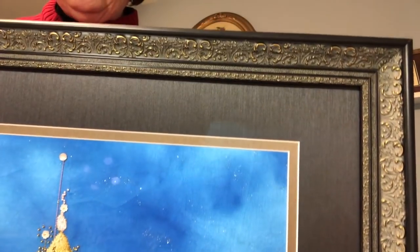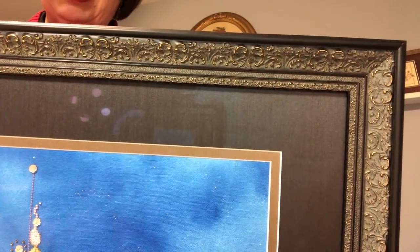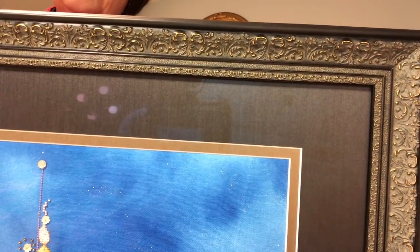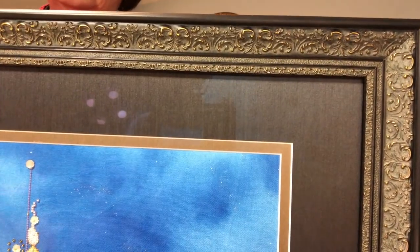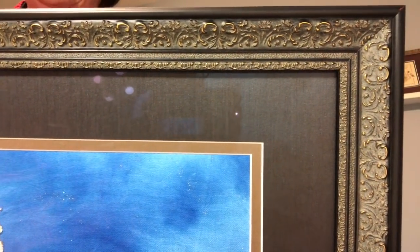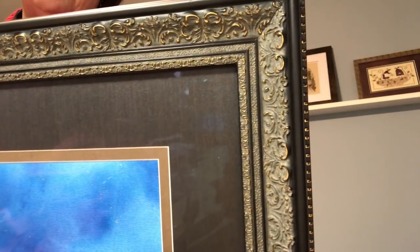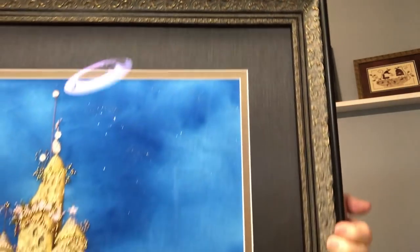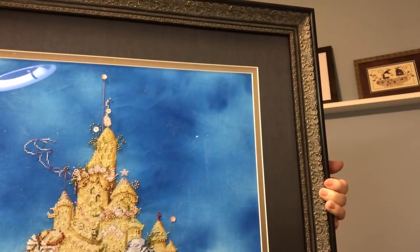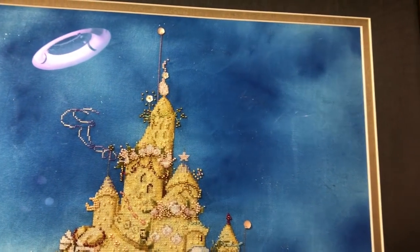This is a beautiful frame. As you can see, it's a dark charcoal to black. And in the charcoal area on the front, there's a beautiful filigree that has a gold topping to it. And that gold also is matched by gold little beading on the outside. That really helps these beads to show up. The gold beading in the piece really pops.